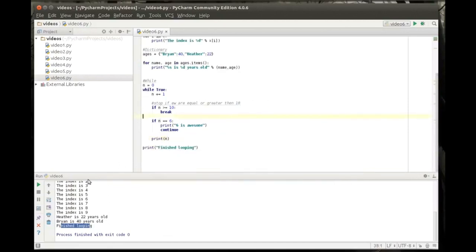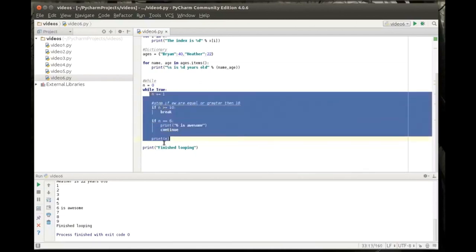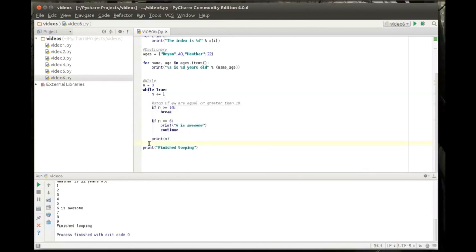All right, so here's our program. We're going to run this. You can see how it says 1, 2, 3, 4, 5, 6, 7, 8, 9, but it says 6 is awesome, and we finish looping. So this is the while loop in all its glory. We're incrementing our n, and then we're saying if n is greater than 10, we're going to break, which means it's going to break right out of this scope, right out of this loop. It's going to say, I'm done with you, I'm no longer iterating, and it's going to jump here to finish looping.